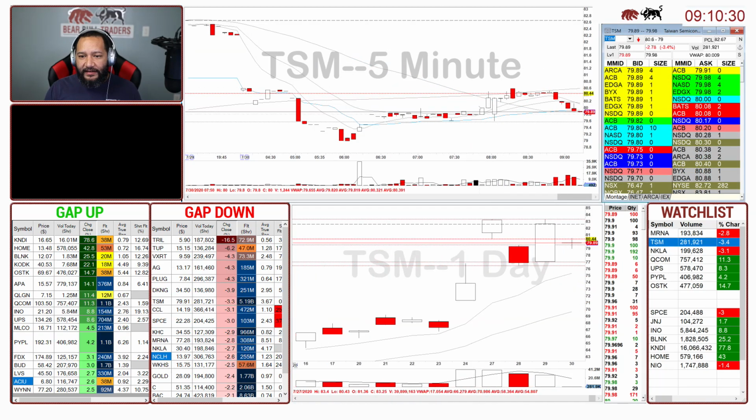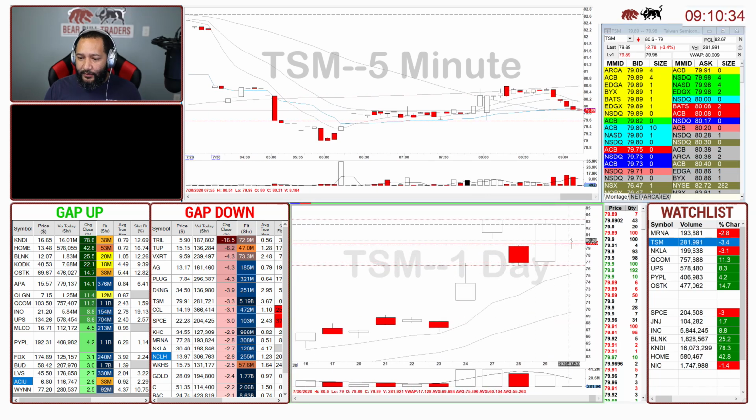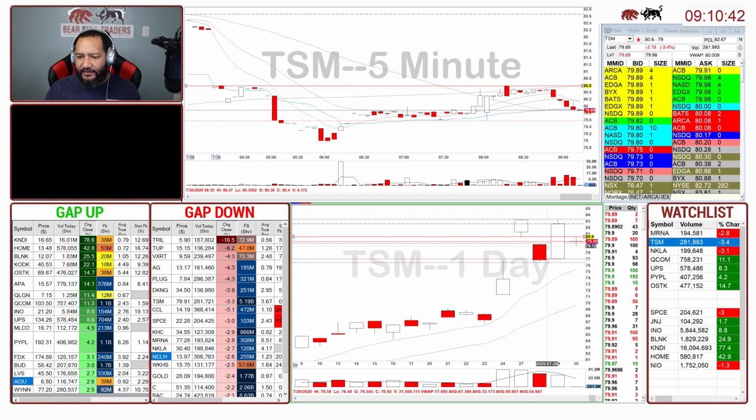Here is TSM. Again, this stock continues to trade amazing. We never thought that we would be putting TSM on our list because every time it gaps up, it's just horrible. But again, the news they've been having has created some good opportunities. High of the pre-market 80.60. Towards the bottom, we have 79 on the dot.